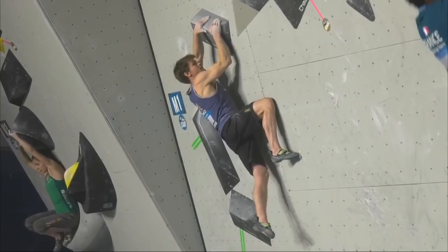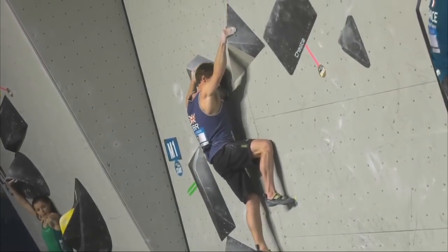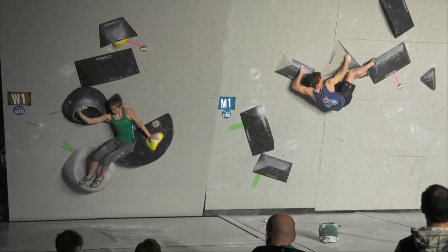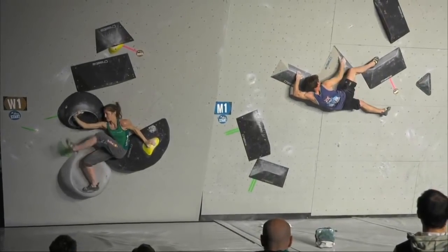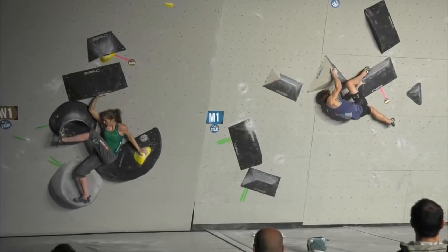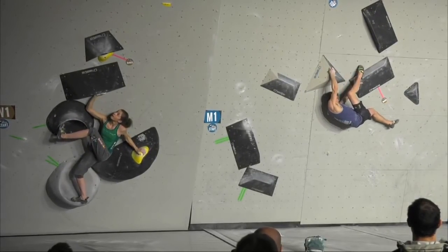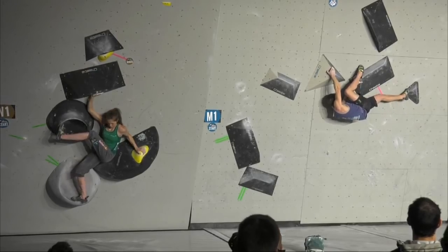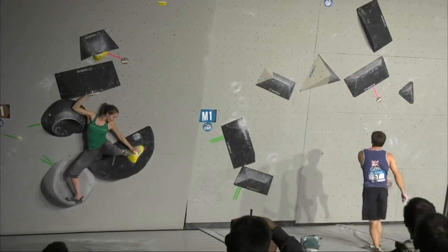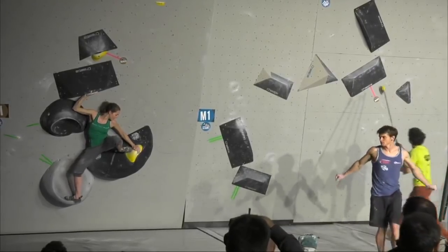Mid-morning, 2 minutes to go. Here on M1 we've got GB climber Dave Barons. He's a veteran of the sport. Lives in Skipton in Yorkshire, in the north of England. And he's on to the bonus hold. Wow. Oh, there's a big cheer from the crowd. I thought he was going to stick that.